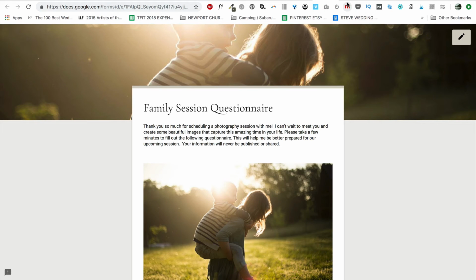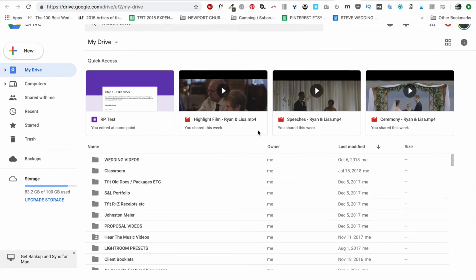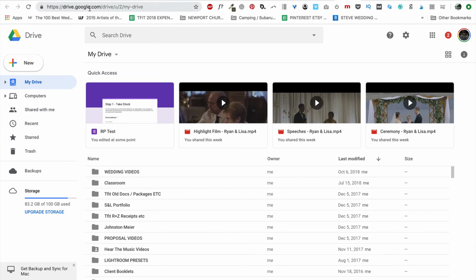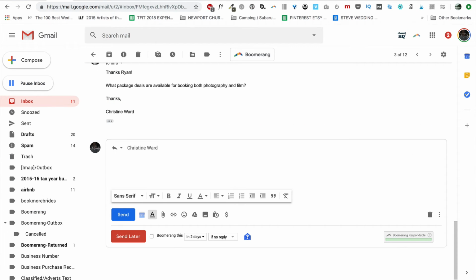We're going to move on to productivity tool number, I believe it is 12, which is Google Drive. Now, I've mentioned Google Drive in the past, and of course, this might go without saying. You might already be using Google Drive. If you're not, you should. And how do I use Google Drive? Well, I use it for everything. I have photos on there, I have documents on there, but the main thing I use it for is inquiries.